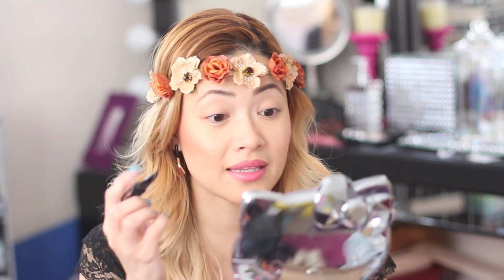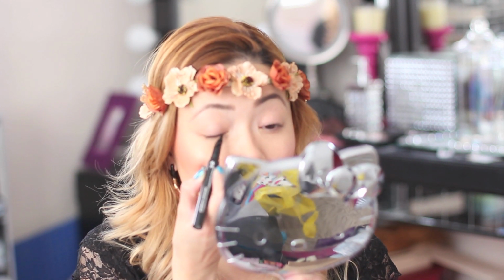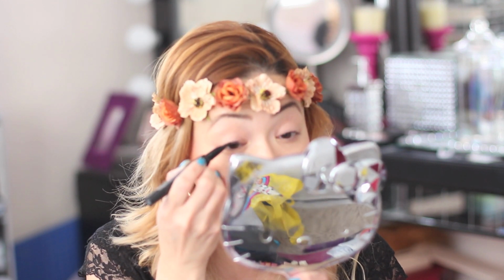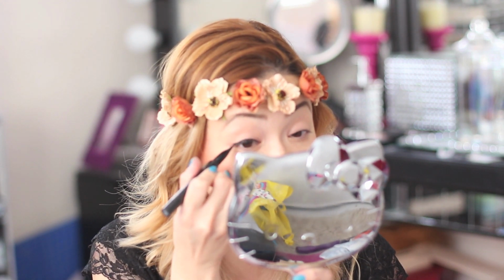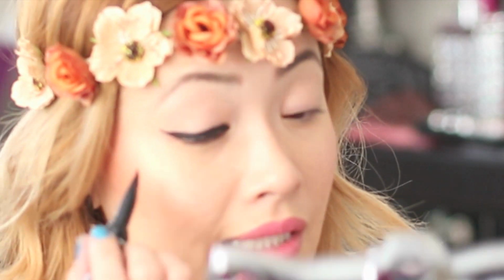So I'm going to apply that. I don't know if you guys can see but I'm going to try. Since I don't have any makeup on so I'm going to build from the middle. I used this once and I like how it did not fade or anything like that. It's pretty easy to use.